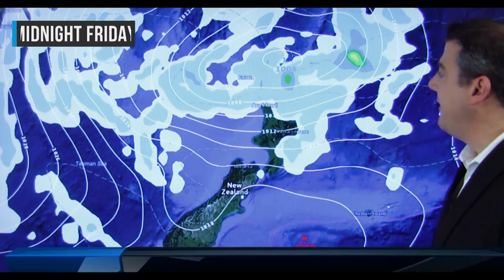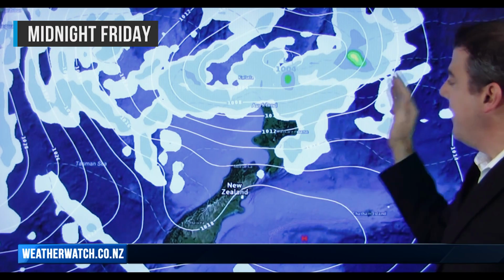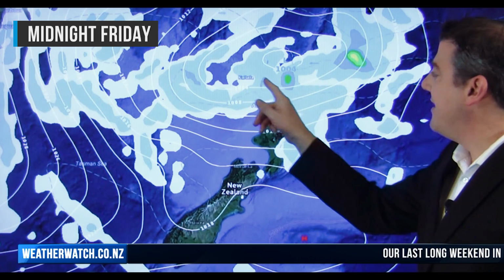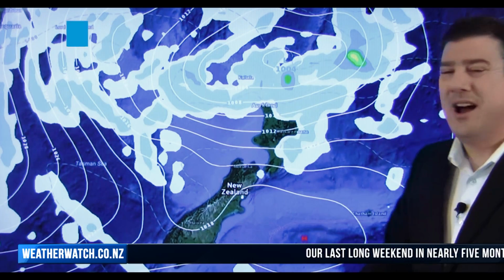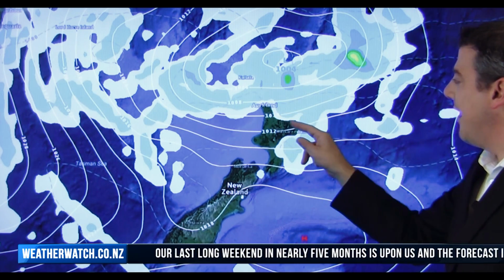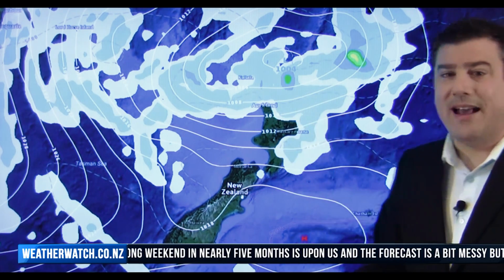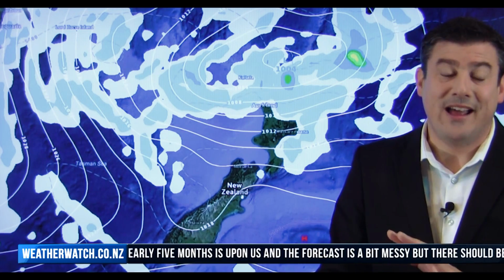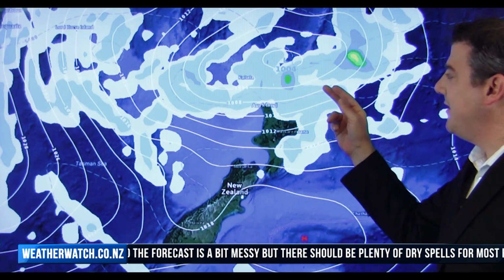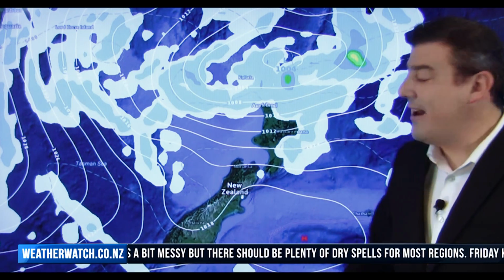So this is how we look at midnight Friday. Low pressure up to the north. You can see that easterly flow. The rain, very patchy, but it's mostly around the centre. So Northland and parts of Auckland, although Auckland's really on the fringes of it, as are many of these other areas like Bay of Plenty and Waikato. You might get some heavy rain, it might just be drizzly, you're on the fine line of it, so keep up to date with the latest forecast and obviously the forecast maps and rain radars that we've got.